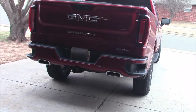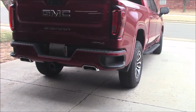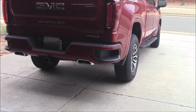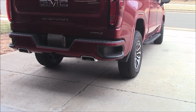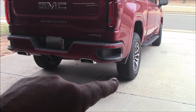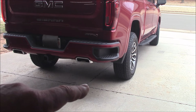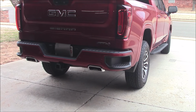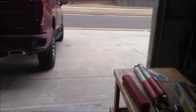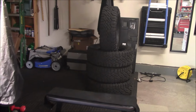Big difference in ride quality, smooth. And also with these Bridgestone Dueler AT Revo 3 tires, these are 10-ply load E rated tires, 10-ply. So they're more of a truck tire, but man, they're smooth and quiet. Very smooth and quiet.